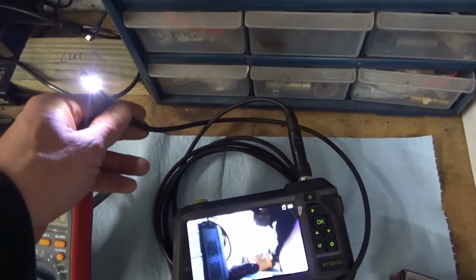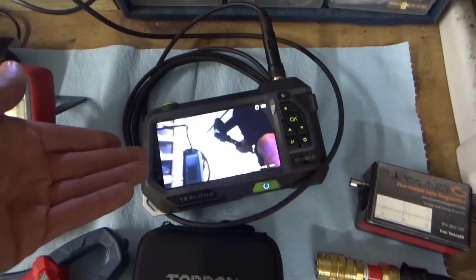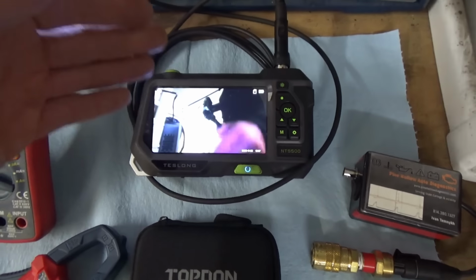I've used this thing probably hundreds of times. It's never let me down. USB rechargeable, simply a great product.